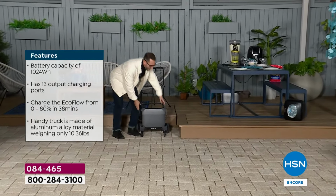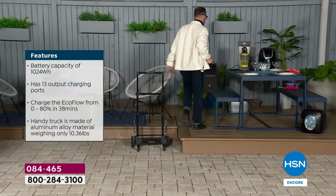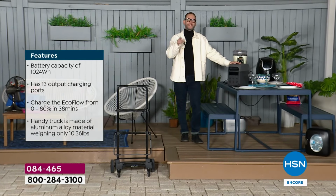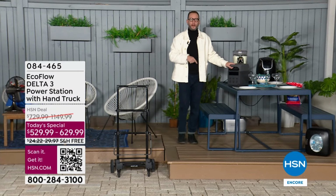I want to talk about it because with my Delta 3, just this past Sunday, actually literally just a week ago, I was out tailgating with my dad. We were at the football game, and you know how many people stopped and said, "What is that?" While everybody's bringing charcoal and gas to the tailgate, we brought our EcoFlow.